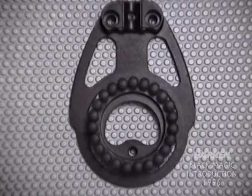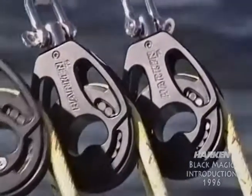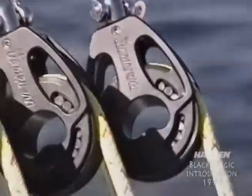Black Magic roller bearing system has a unique center cage that keeps the carbon matrix rollers apart and captive. High loads, lighter weight, fewer parts, easy maintenance, lower cost. Black Magic? No, not really. Just the next logical step from the most innovative company in the marine hardware industry.